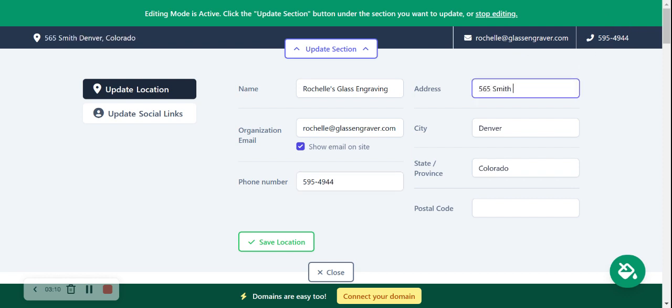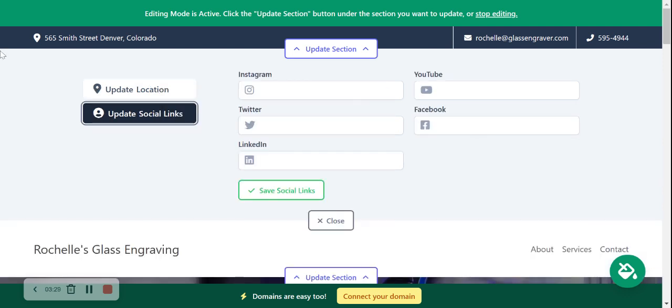Let's put in our address as well as our postal code. The great thing about the address, if you have a physical location, is that when your customers click on it, it will directly take them to Google Maps to get directions to your physical location. Let's click on save and head over to update social links. Over here, I'm going to pop in Marty Sites Instagram and our Twitter page.